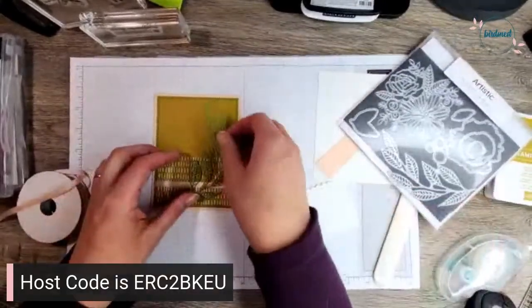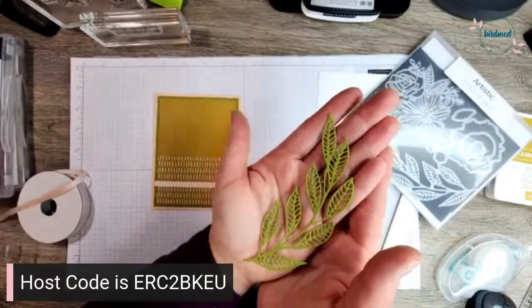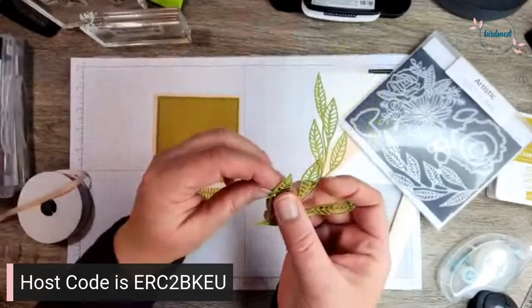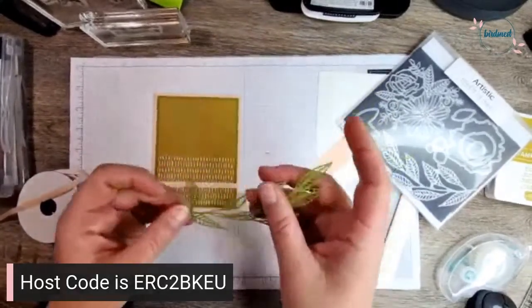And yes, it did cut out all of the little pieces. So it wasn't like I sat here and struggled to poke those all out. It was actually quite simple. There were a few, of course, like there always is, but for the most part, they all just kind of fell right out. So that was awesome.